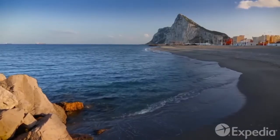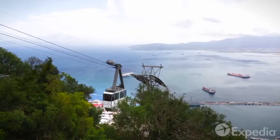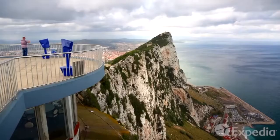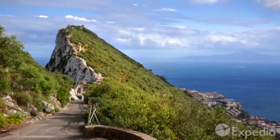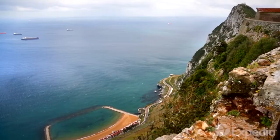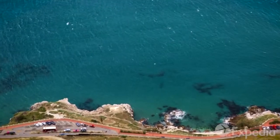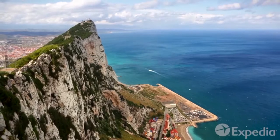No matter where you go here, the Rock of Gibraltar looms large. Take the cable car right to the top of this 1,400-foot-high limestone ridge and enjoy the spectacular views south across the Strait of Gibraltar to the African coastline and north to Spain. According to legend, this is where Hercules separated Europe from Africa, and the cliffs on each side were once known as the Pillars of Hercules.